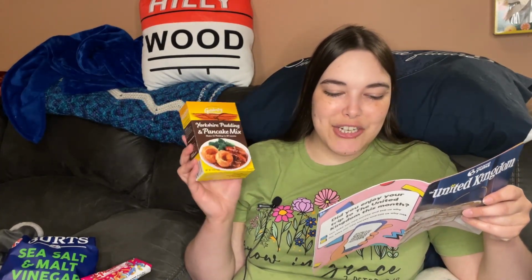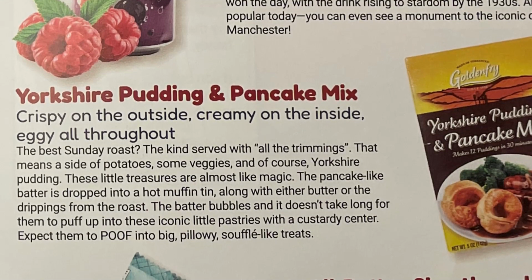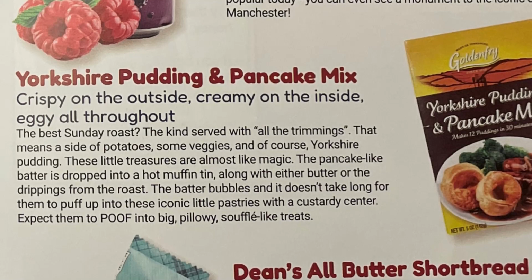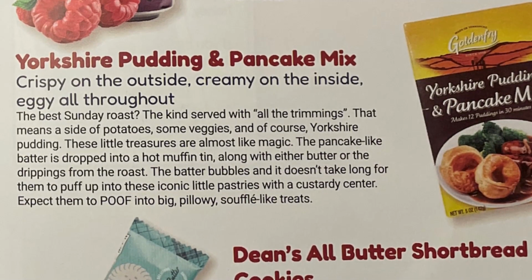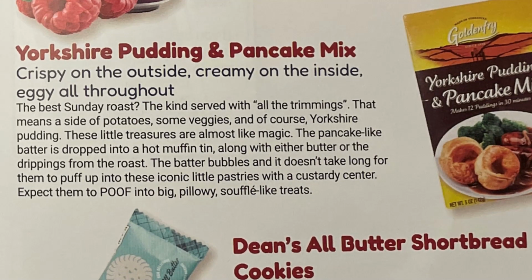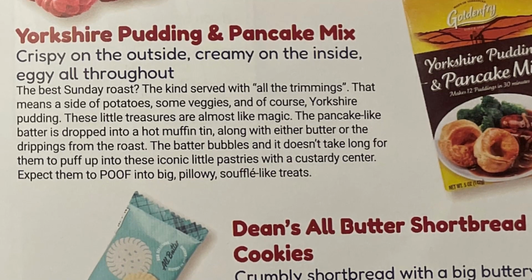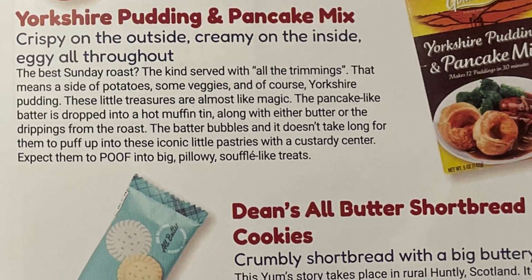So this is the Yorkshire pudding and pancake mix. Crispy on the outside, creamy on the inside, eggy all throughout. The best Sunday roast, the kind served with all the trimmings. That means a side of potatoes, some veggies, and of course, Yorkshire pudding. These little treasures are almost like magic. The pancake-like batter is dropped into a hot muffin tin, along with either butter or the drippings from the roast. The batter bubbles, and it doesn't take long for them to puff up into these iconic little pastries with a custardy center. Expect them to poof into big, pillowy souffle-like treats.